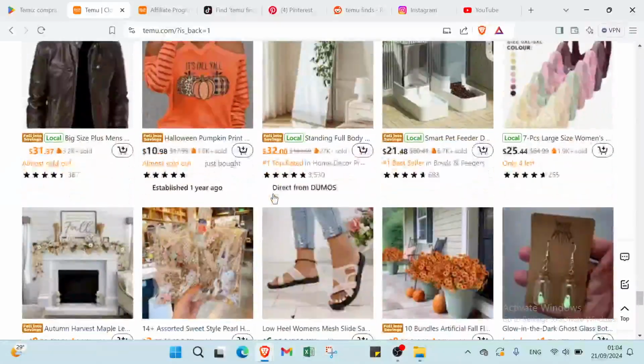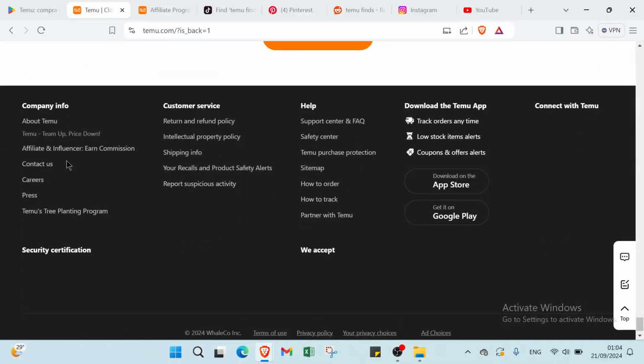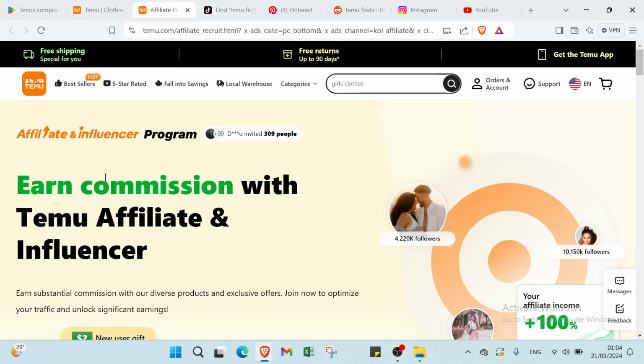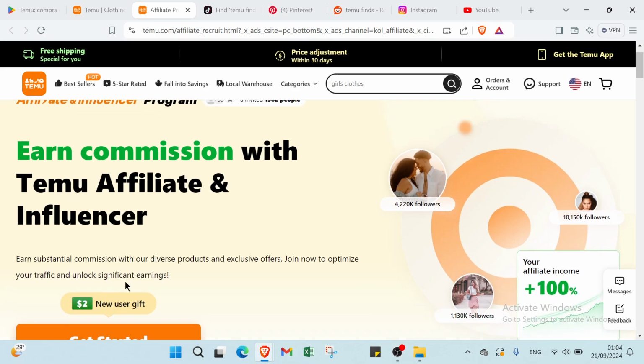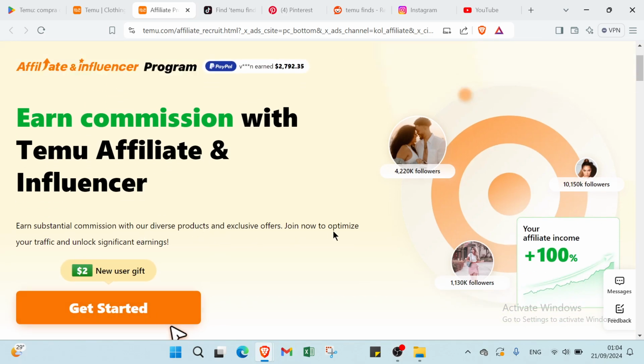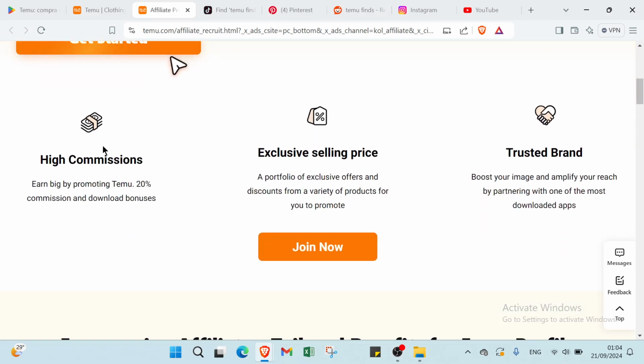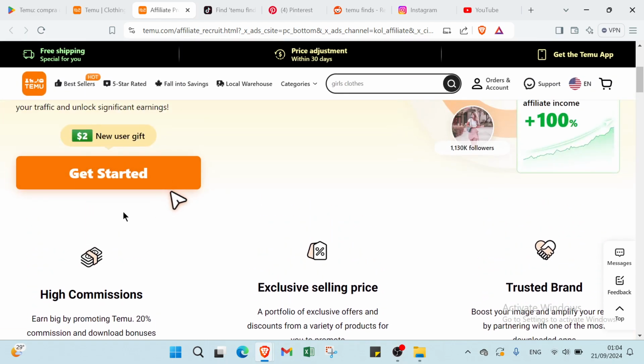So if you scroll down here, we have Affiliate and Influencer, Earn Commission. We just have to click on it and you'll find this page, your affiliate and influencer program. The first thing we have here is earn commission with Temu affiliate and influencer. Earn substantial commission with our diverse products and exclusive offers. Try now to optimize your traffic and unlock significant earnings. We have high commissions, exclusive sale prices, and a choice of brands here. We can just click Get Started and get started with Temu.